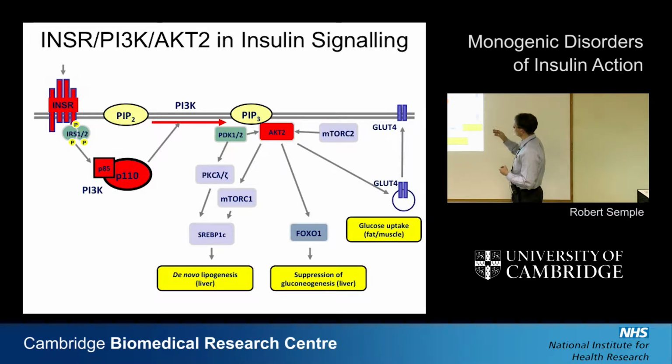Now that only occurs in the membrane in response to this sort of ligand action, and as soon as it appears in the membrane it's able to bind and recruit downstream substrates, critically including AKT2, which then actually is the serine threonine kinase which exerts the metabolic effects in a cell which are important for physiology. And to jump ahead, I can tell you that we know of genetic defects in each of the red components of this schematic, and I'll talk about several of those today.